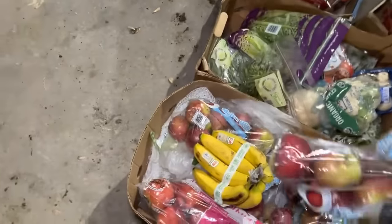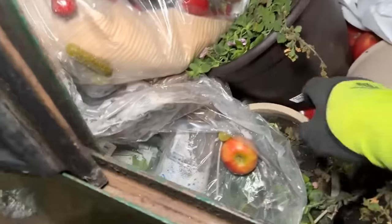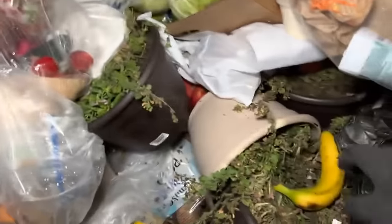I'm telling you, these things that they throw out look fresher than the ones that you can buy in store. I don't understand it. I really don't get it. Macintosh. Oh, Macintosh. Ooh, we got a cucumber. Take that. We'll take that. I'm not gonna take any of these white plates.